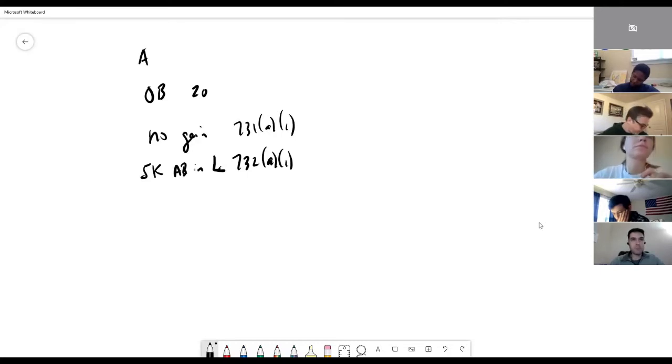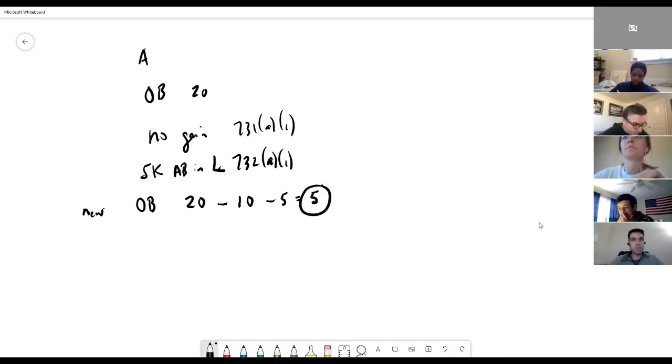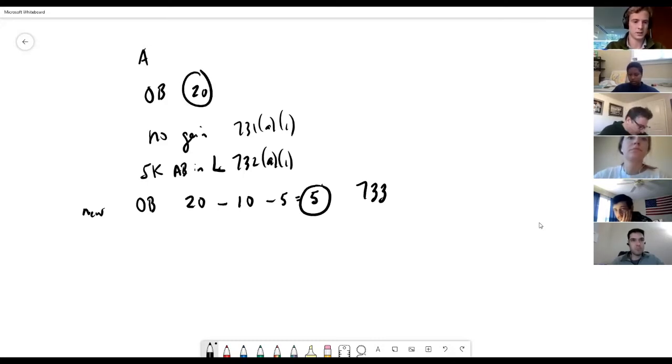And then what is A's outside basis going forward? New outside basis under 733 is the old basis minus 10 of cash distributed minus 5 of basis he takes in the land, which is going to be 5. That's 733. And if you think about it, it makes sense. A's outside basis starts at 20. 10 goes to the cash. 5 goes to the land. And 5 is left over.